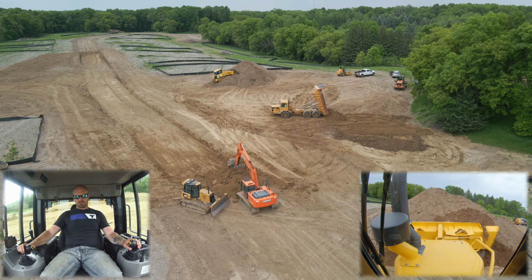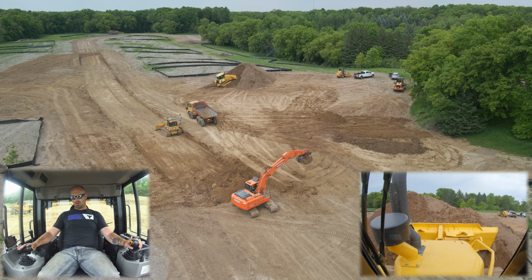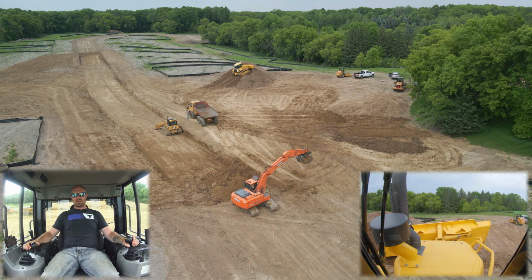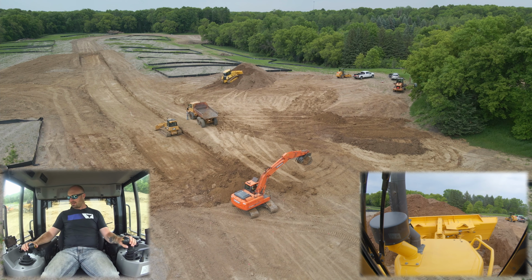Boy, I'm liking this dozer. This sucker's got some power. We're going to the moon, guys. Oh yeah. Look at her climb. That is a dozer right there. Is Komatsu gonna give Case a run for their money? It's kind of feeling like it is. This is a nice dozer, I ain't gonna lie.